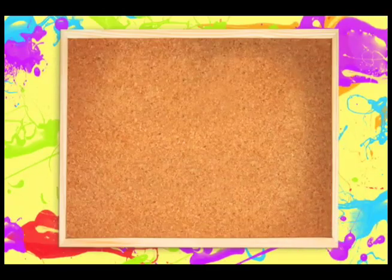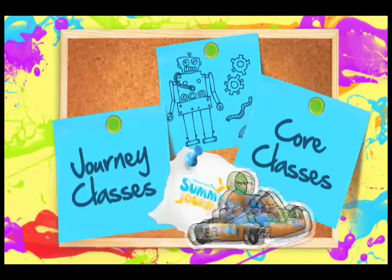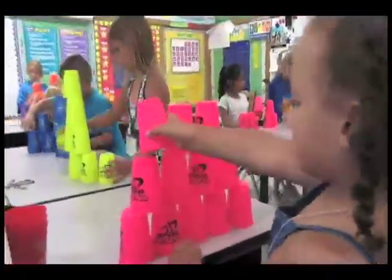Every district has different core classes and different journey classes. The ones we're showing today are some examples that might be offered at your district. It's important that you look at your brochure or check with your school to find out what courses are being offered for your grade.